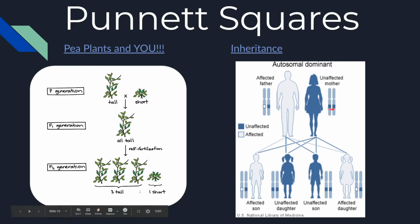But then there's also a possibility mom gives up either one of these, and dad gives up this unaffected trait. So there's a 50% chance affected versus unaffected. Notice that both my parents need braces and glasses, and I do too. So there's another example of how that gets passed on. It's pretty cool when you look at this stuff.